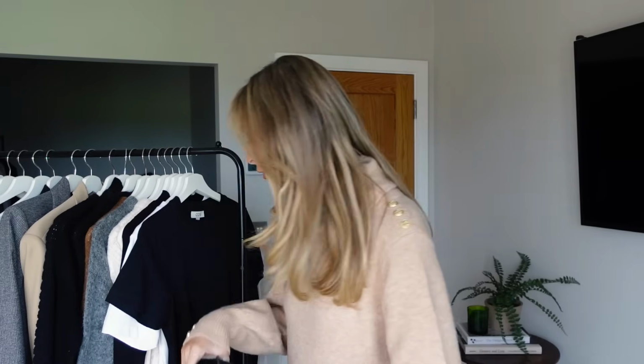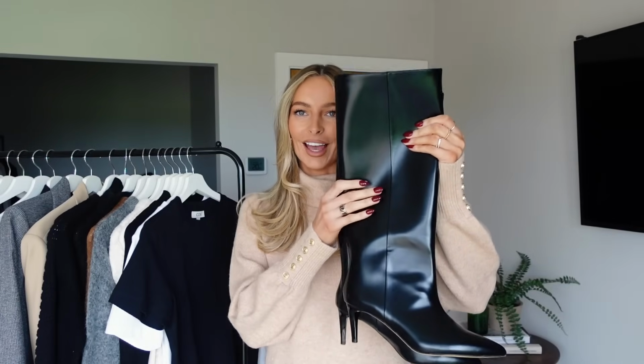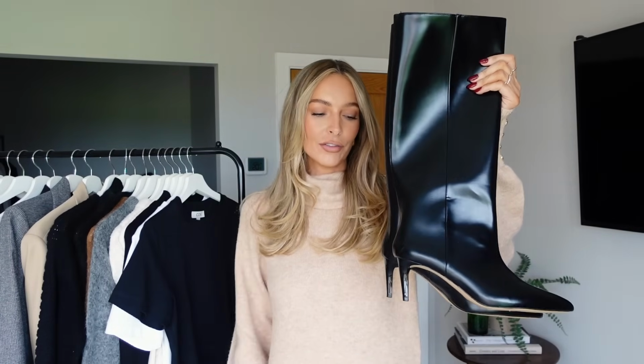But as well as a pair of flat boots, I do think you also need a good pair of heeled boots. So these ones, again, are a fairly recent purchase. These were from H&M, and I love these because although they do have a heel, it's so little, which makes them so comfortable to wear and to walk in.